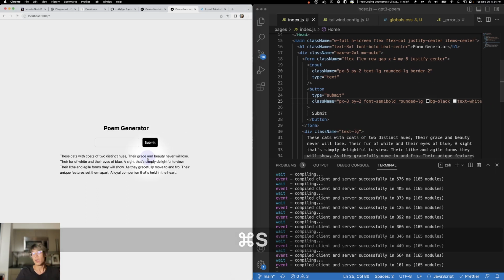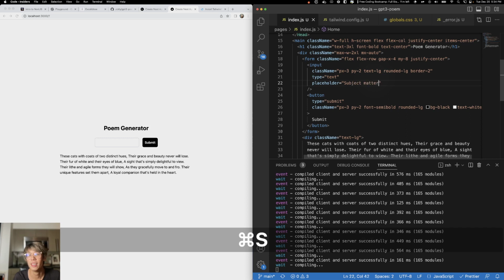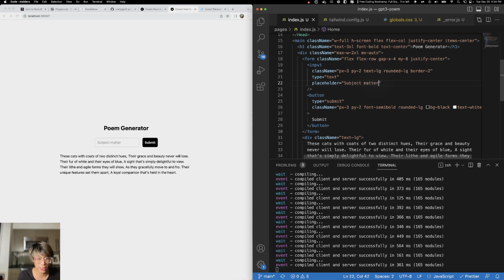All right. Okay, this is our poem generator, basically, and maybe we can add a placeholder into the input saying, what do you want a poem about? Or maybe just say subject matter. It's too long of placeholder text. Okay, so this is our basic UI, right?